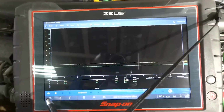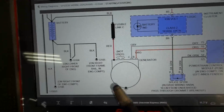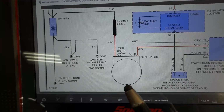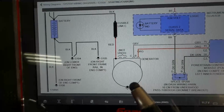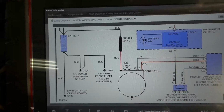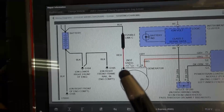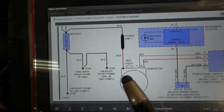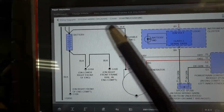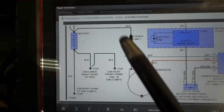So let's look at our wiring diagram again. So here is what we did. We did a voltage drop test on the ground side of the alternator. The ground side of the alternator is good. There is no high resistance on the ground side of the alternator, but we have high resistance on the positive side of the alternator, because when we connected our multimeter from battery positive to the B positive terminal of the alternator with the engine running, we had about 1.86 volts on the multimeter, which told me that there is high resistance on this leg of the circuit.